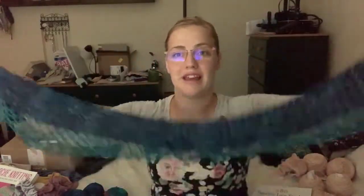So it'll be good for a lightweight shawl. It'll be good for a scarf. So perfect for the fingering weight. Perfect for fingering weight, wearing this time of year even.